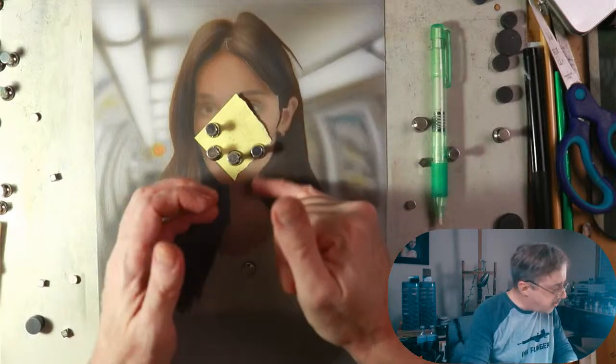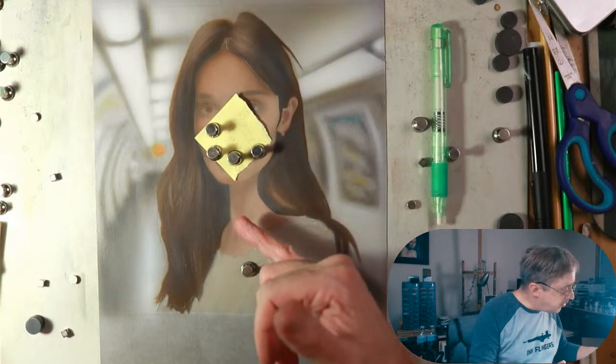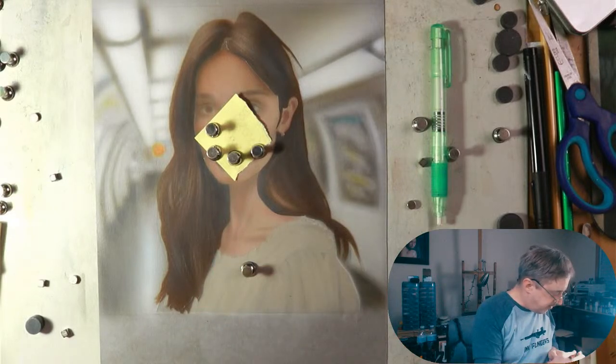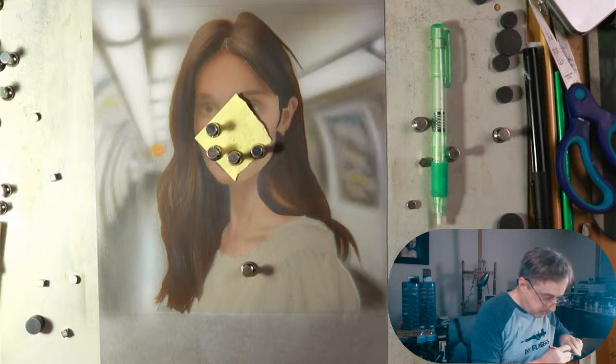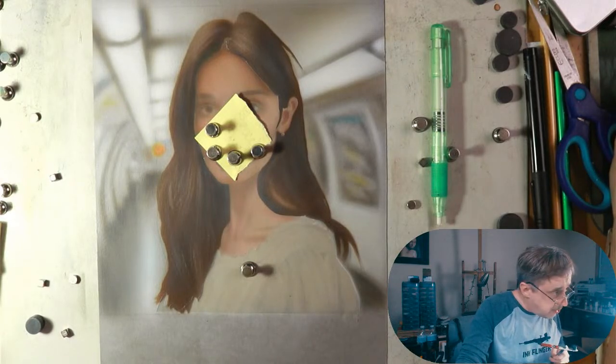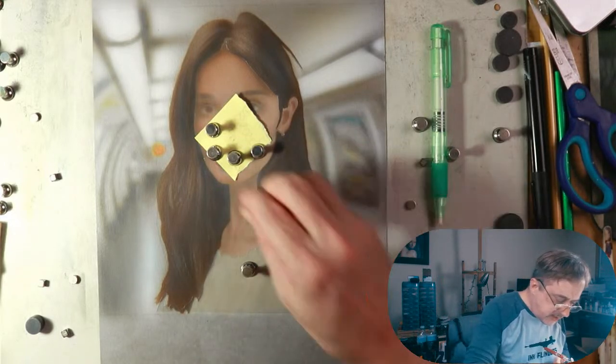Okay, so now I want to come back in with that really beautiful dark color that we were using. I think I still have it in my airbrush here. Yes. And let me come up here, and maybe some magnets real close to the edge.